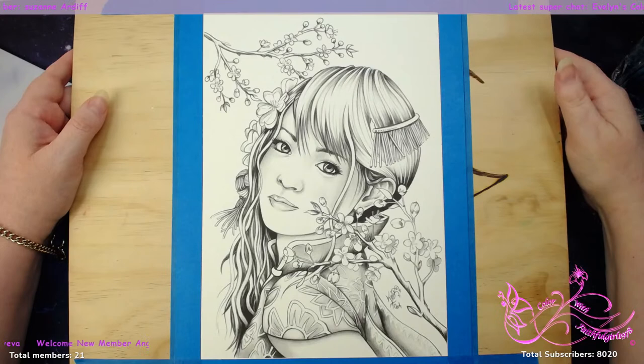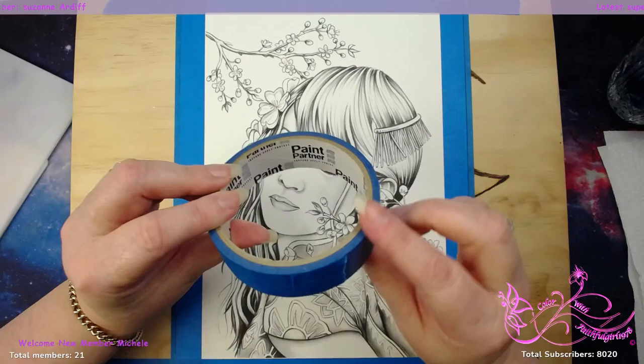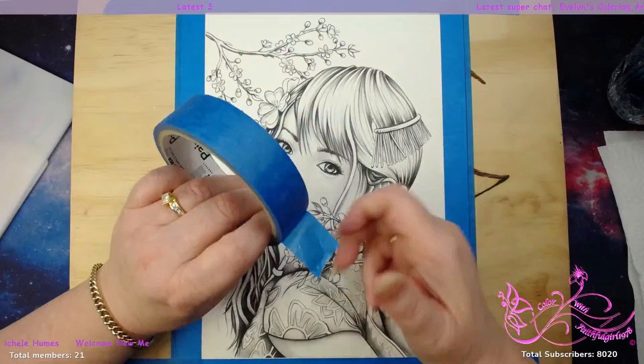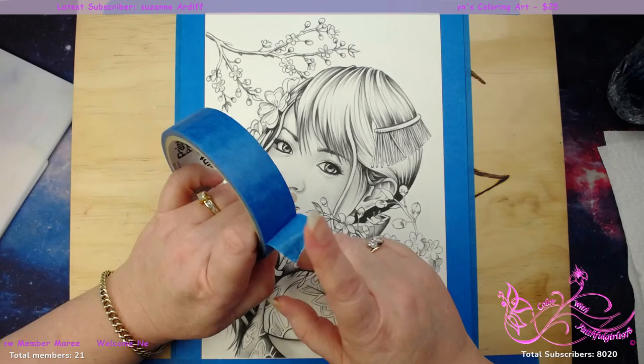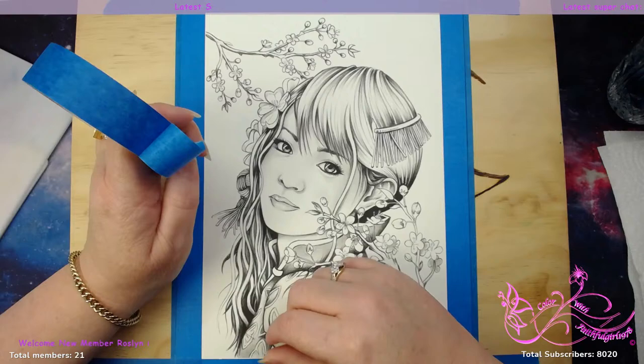Alright, so you've been waiting to get these pages. That's okay, I just use painter's tape. This is one we get here from our hardware store. It's called painter's tape. It's low tack, so it's less likely to peel off other paint underneath it. They use it for covering eaves and skirting boards and things like that when they're painting. So yeah, it's low tack, but sometimes I have trouble getting it off.